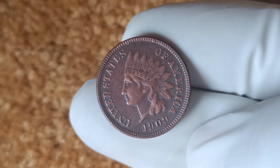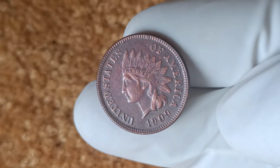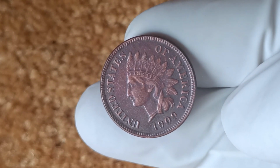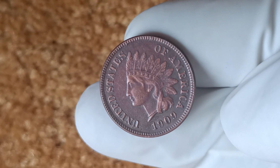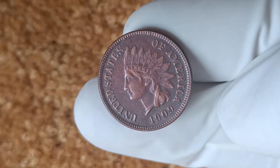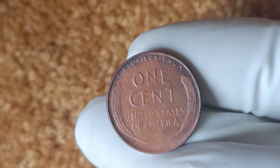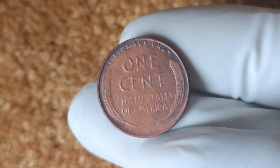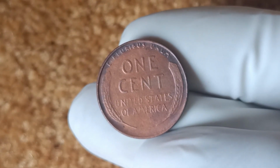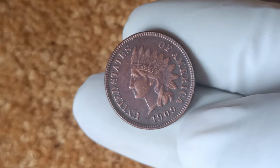Reverse. The original 1909 design introduced the famous wheat ears motif, with two stylized wheat stalks framing the denomination 1 cent and the words United States of America, along with the Latin motto E Pluribus Unum above. The 1909 no-mint mark version was struck at the Philadelphia Mint, and although it had a decent mintage of over 72 million, its market value can exceed $1,000 or more in pristine condition, especially with the coveted red designation.